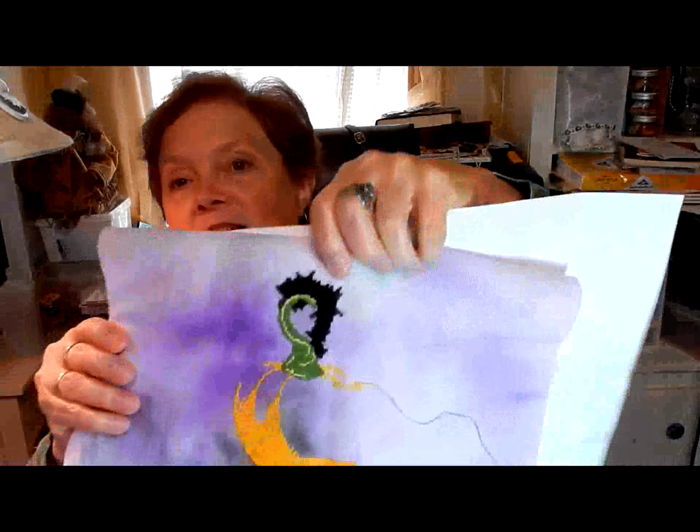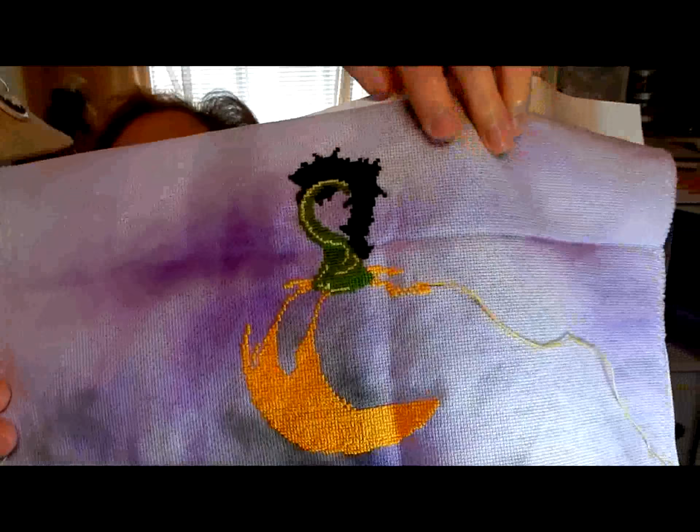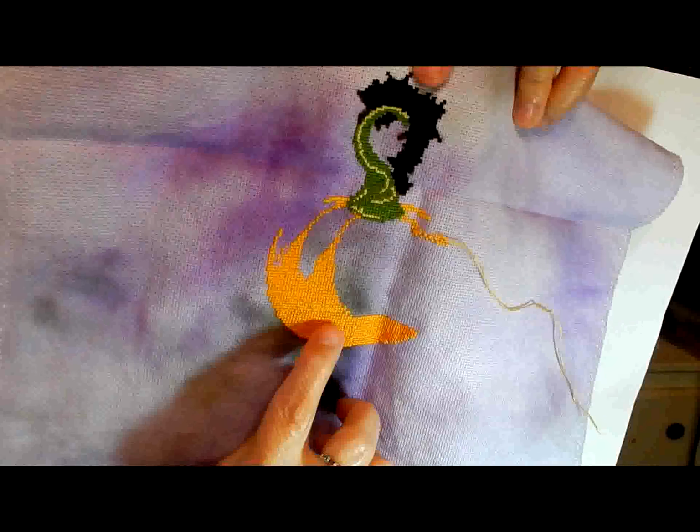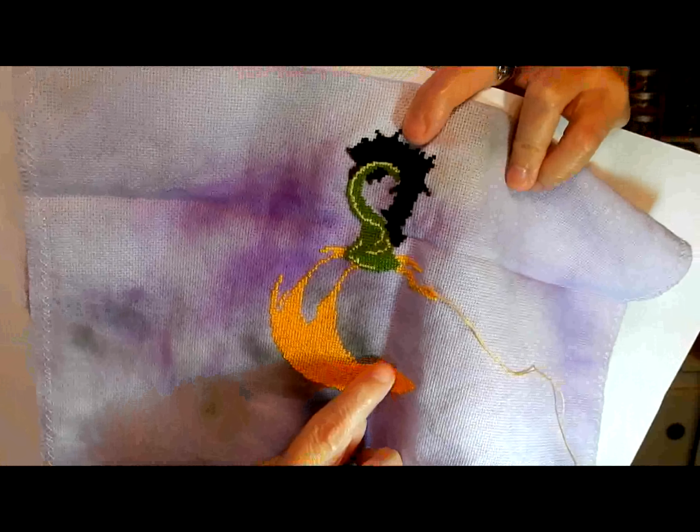Last time I showed it, I think mostly what I had done was I had started the orange. I had finished the pumpkin stem and part of the cat's tail. And now I've got most of the bottom. Well, I'm all the way to the bottom of the pumpkin. I finished down in here last night.